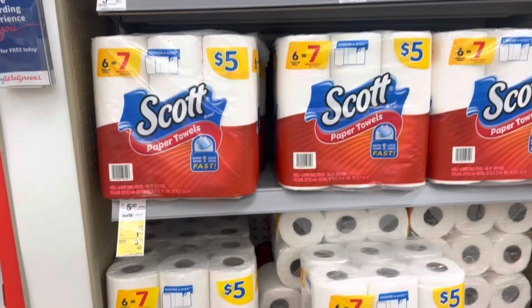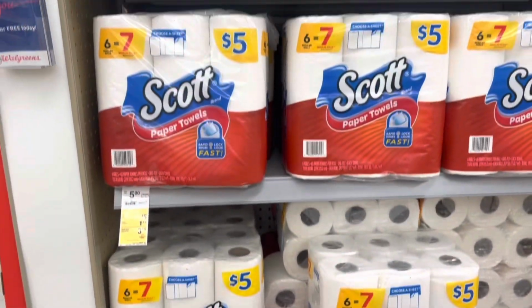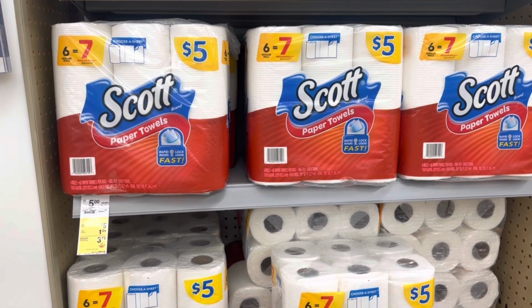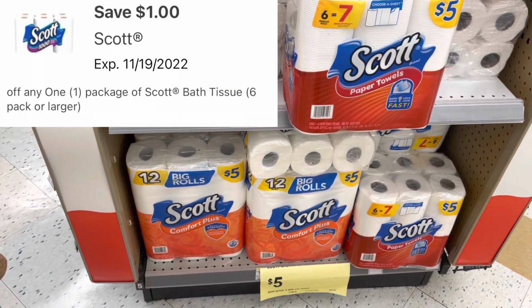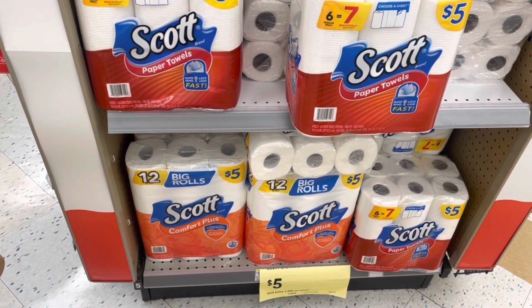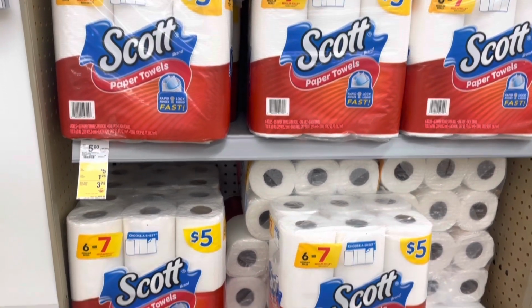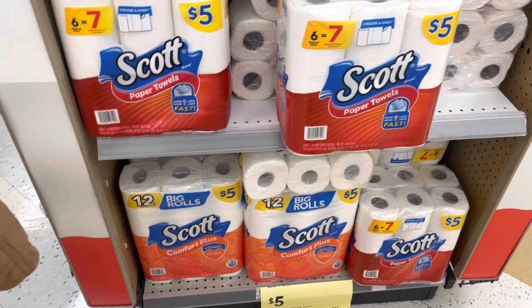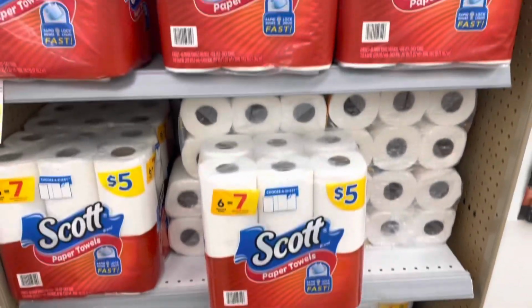Don't forget about the Scott products. They're priced at $5 each, but if you still have that $1.25 IVC coupon, you can apply it. It will go to both products, and there is a $1 digital that is applying to that Scott tissue as well. That's going to leave you at just $6.50 for both, or $3.25 each, which is a pretty decent deal. Plus you're going to load your receipt to Fetch Rewards because Scott is one of the featured brands on Fetch.